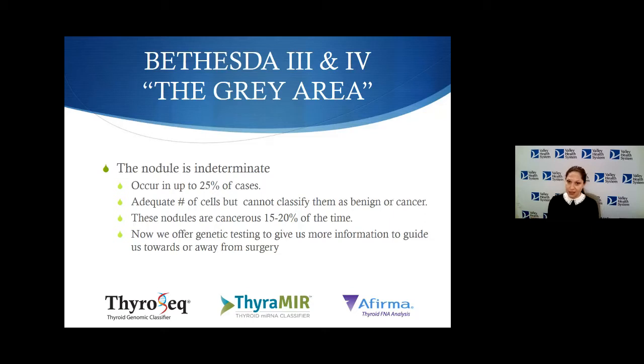It's a reflex test. So what that means is that if you fall into this category, then automatically we do the genetic test. And the genetic test is not of your whole body, it's just of the nodule. And that genetic test tells us, are there any genetic changes that we know of that have a higher risk of having cancer in the nodule? And if there aren't any genetic changes, well then we feel better about the nodule, right? And I'll talk to you about that in just a second. If there are some genetic changes, depending on what they are, we then make our recommendations.